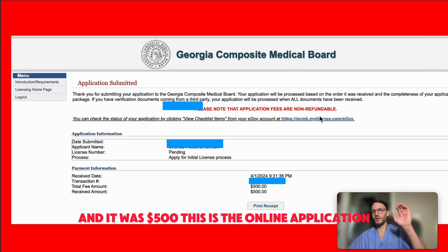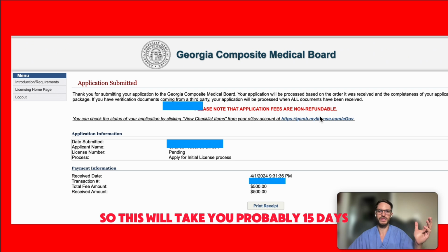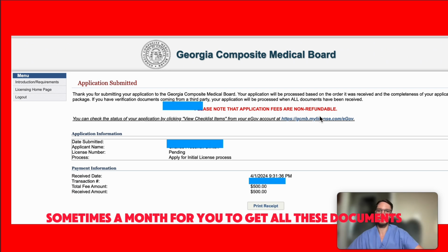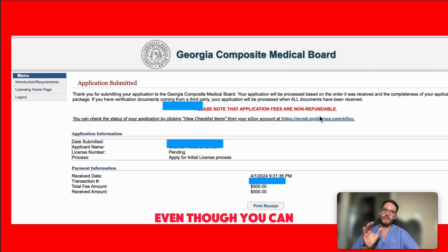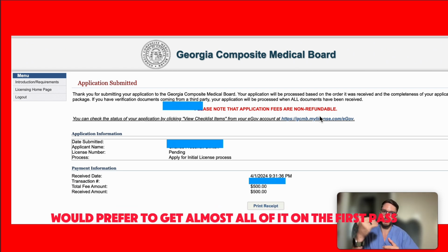This is the online application. You won't be able to apply within the first 2 days, because you will probably want to upload all the documents. So this will take you probably 15 days, sometimes a month, to get all these documents and be able to apply. I would recommend you send the application as complete as you can from the start, even though you can send attachments and documents through the email provided. I believe they would prefer to get almost all of it on the first pass.